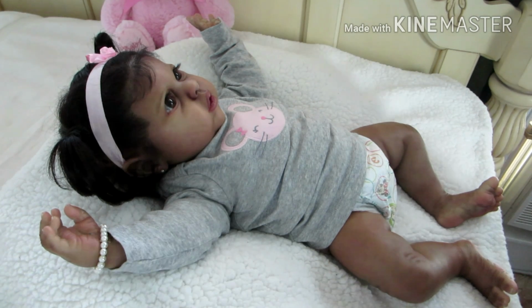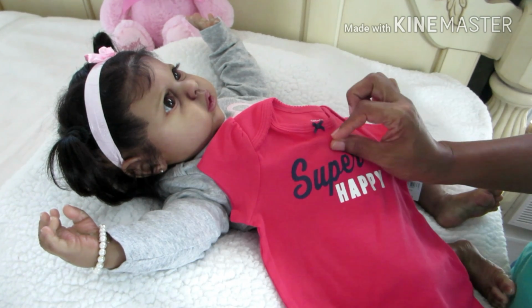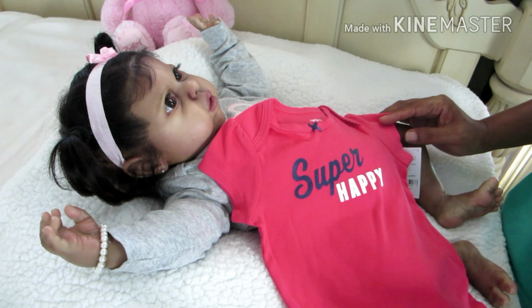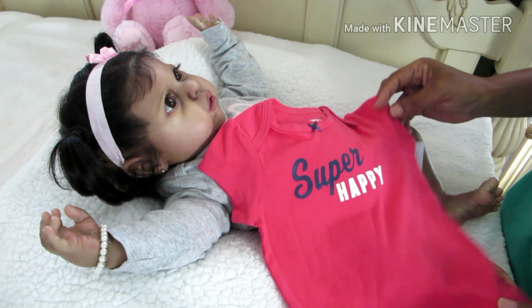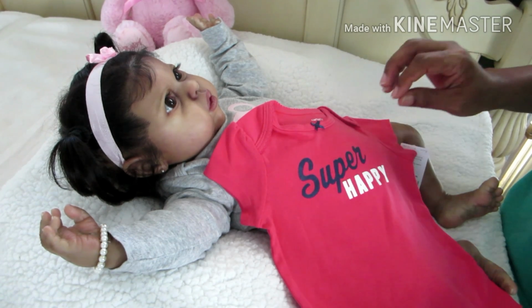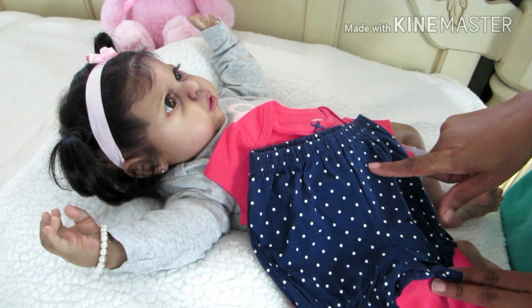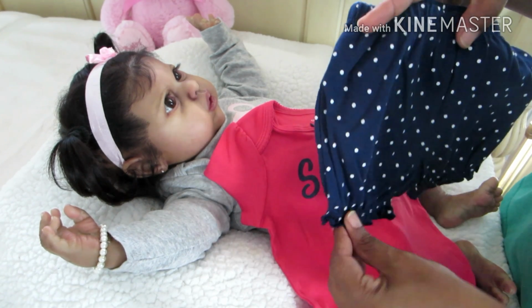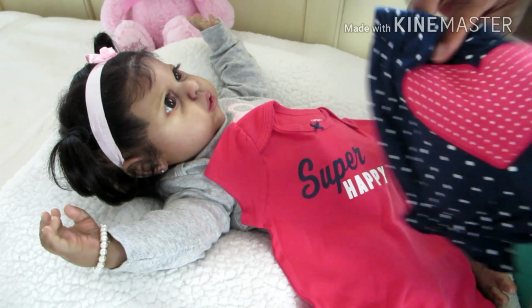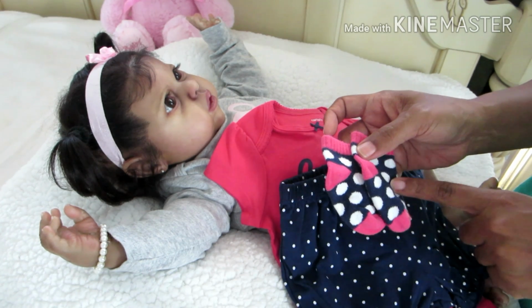She's going to wear this two-piece set by Carter's. It's in 9 months, and it's a cross between fuchsia pink and red. It says super happy, and it has a little accent of navy blue and white lettering. And to match is this navy blue and white short pants in the white polka dots, with little ruffles at the leg. And at the back it has a heart with the white polka dot. Very, very cute.